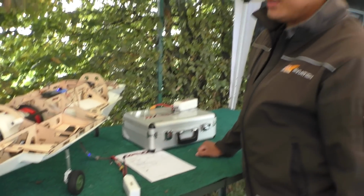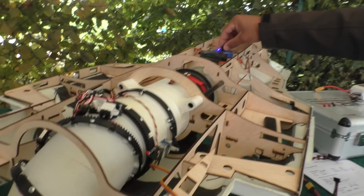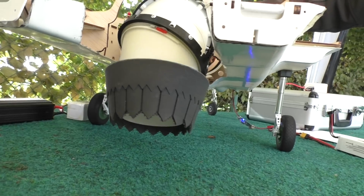So now it's calibrating, right? Yeah. So there's a pre-flight check. Oh, that's so nice. Can you do it slower? Yes.